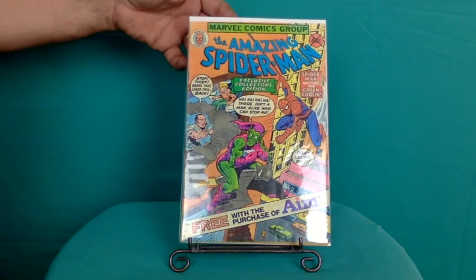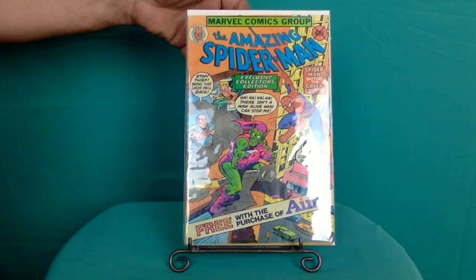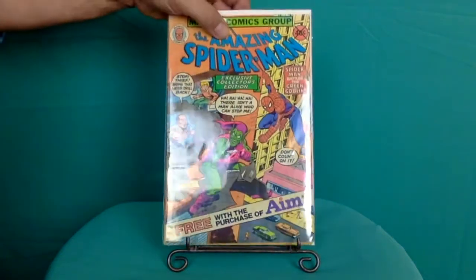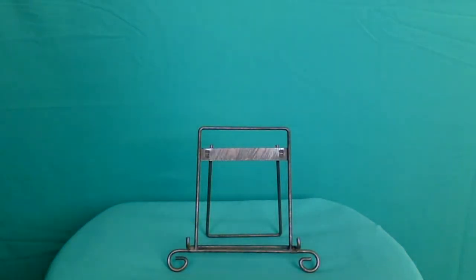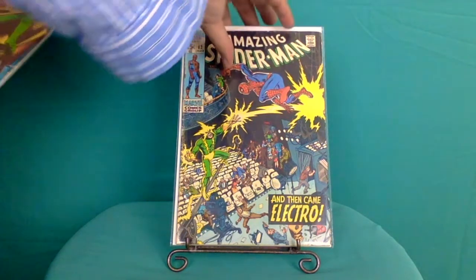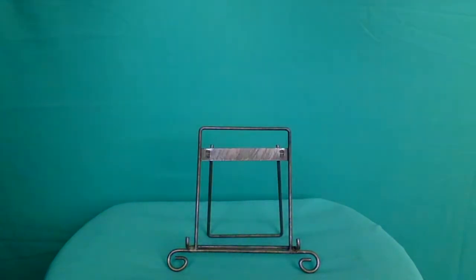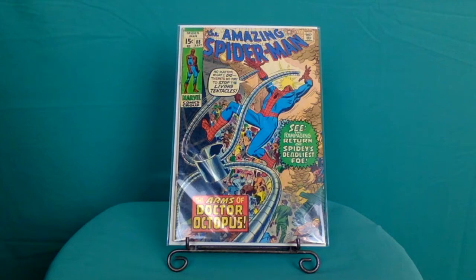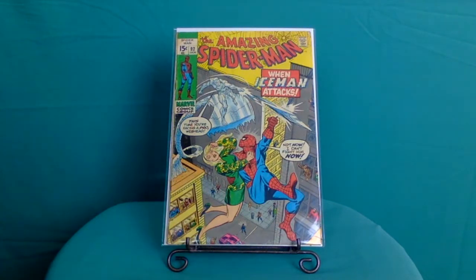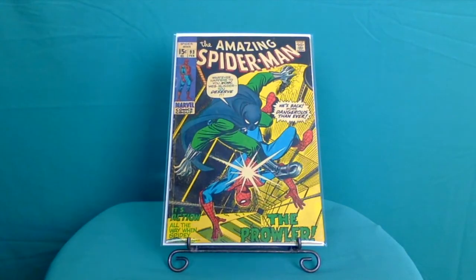I think some were given away with toothpaste and others weren't, or send in or something like that. So there's two versions of this book, but again, there is a price on it, but it's got an extra at 40 cents. And we have Amazing Spider-Man number 82, number 83, number 88, number 92, and my personal favorite, 93, just the cool Prowler cover.